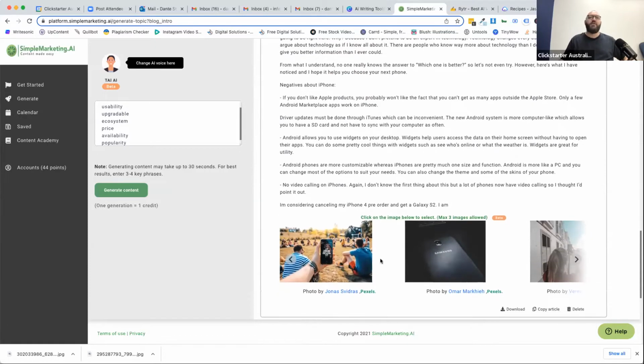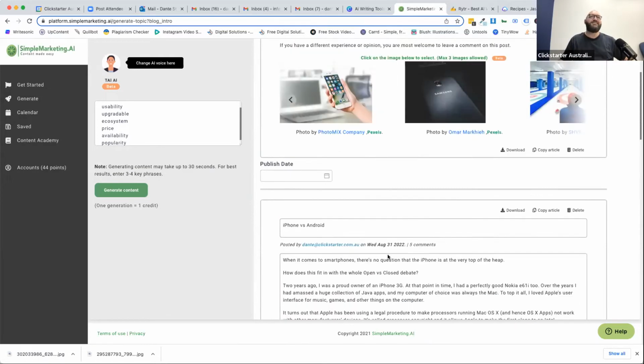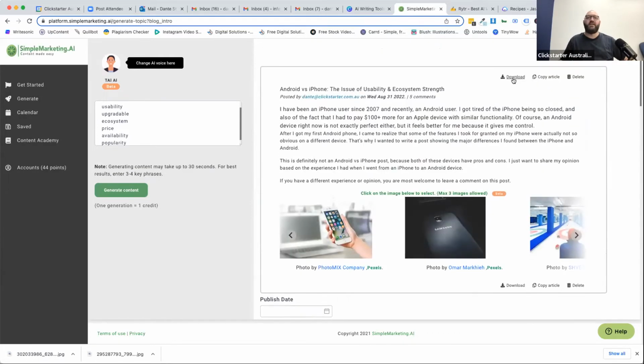In fact, it's even throwing in some ideas for photos for you, which come from free open source photo galleries like Pexels, Pixabay, and all those. So you can select pictures to go into it, and it'll insert them. So you can go, okay, I want to download that article, and it downloads it for you as a Word document that you can then just copy into your website in which way you like.